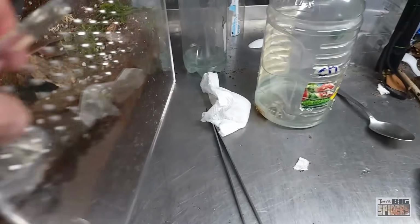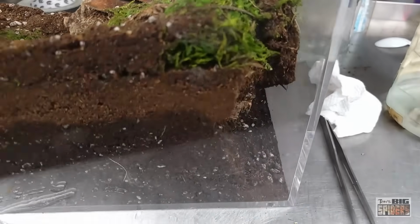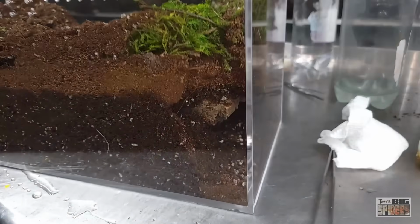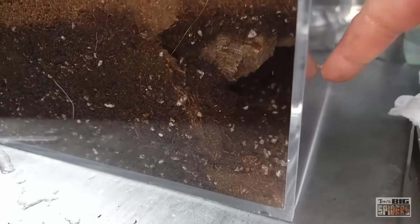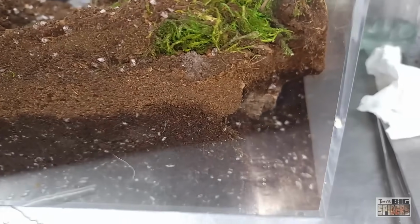And if we turn this around, what we will see is she has dug out the entire back of this area. I'm going to put the flash on. There we go. All of this has been dug out, and she's starting to loop around. So she's digging back there as well. She has opened up quite a burrow.